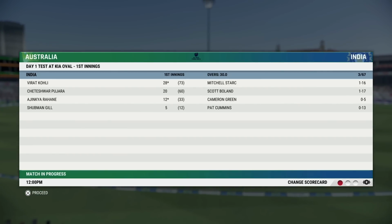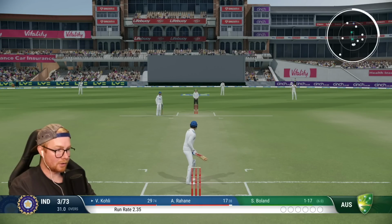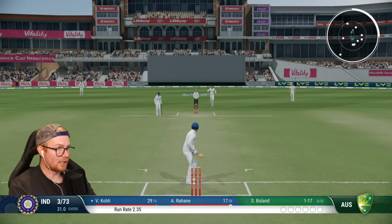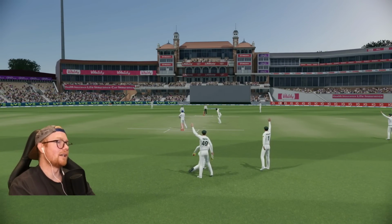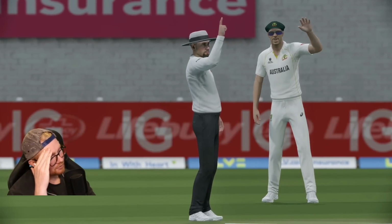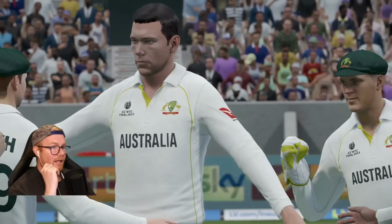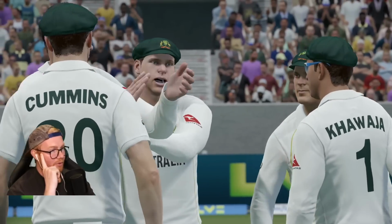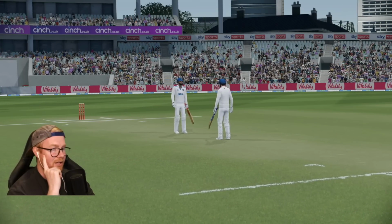But let's head down to the second session of the first day. Scotty Boland having a trundle here, 1 for 17. Kohli 29 of 74, Rahane 17. Oh no! What have we done? Oh, straight after lunch, we've nicked off to Boland, that man once again. He loves wickets, and he's taken another one, the big man Kohli. Oh no. We're not going to challenge it because that is clear as day.